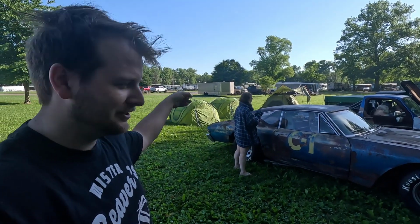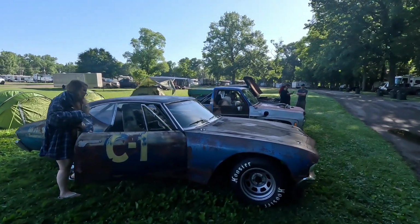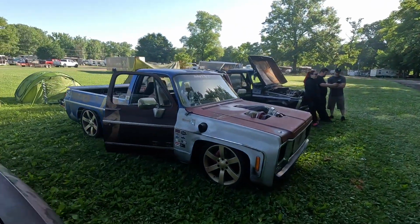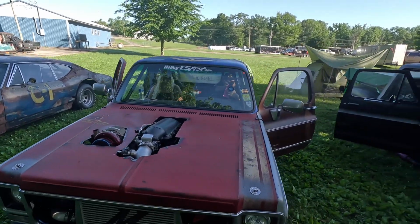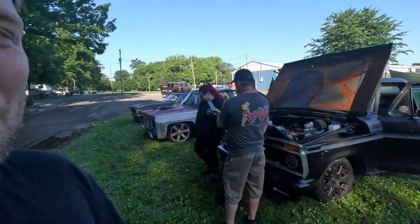Got our tent set up here that we camped in last night. We were pretty tired, but everyone's rides are looking pretty sweet. We're just gonna be heading out to get some breakfast and then hopefully head over to the event. But man, look at everybody here. Look at these guys. Pretty wicked. So we'll meet you guys over at the event.